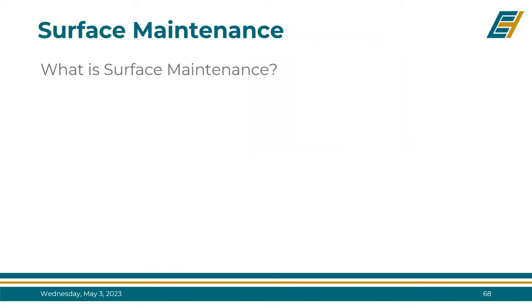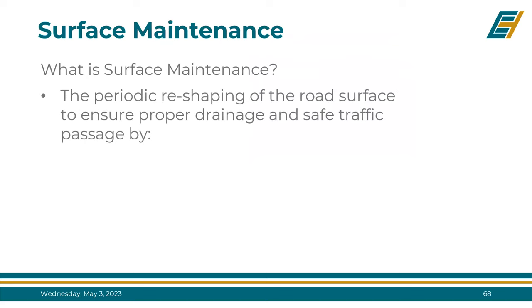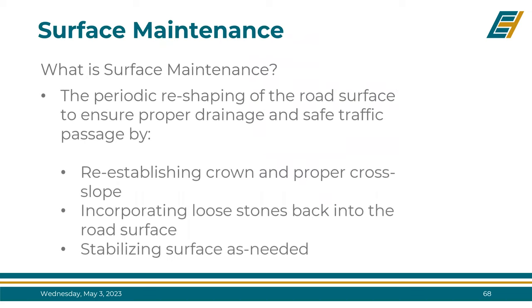Okay, so what is surface maintenance? I think it's important to understand that no matter how well the road is designed or constructed, eventually gravel roads require some maintenance. You have traffic running over the road, so there is going to be degradation. There is going to be loosening of material, and the potential to lose your crown.